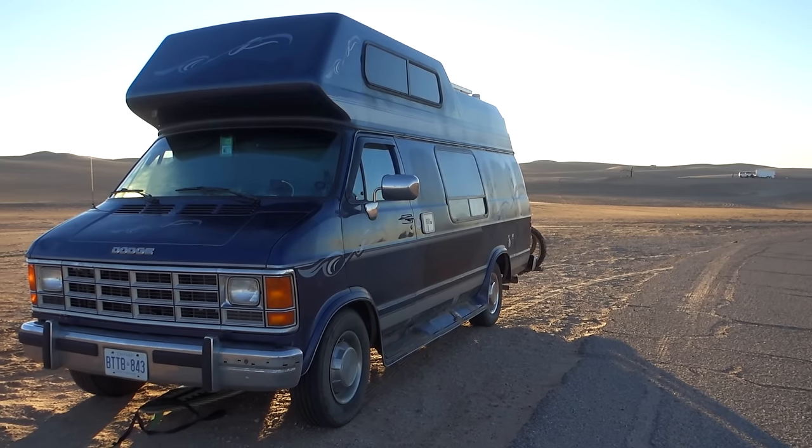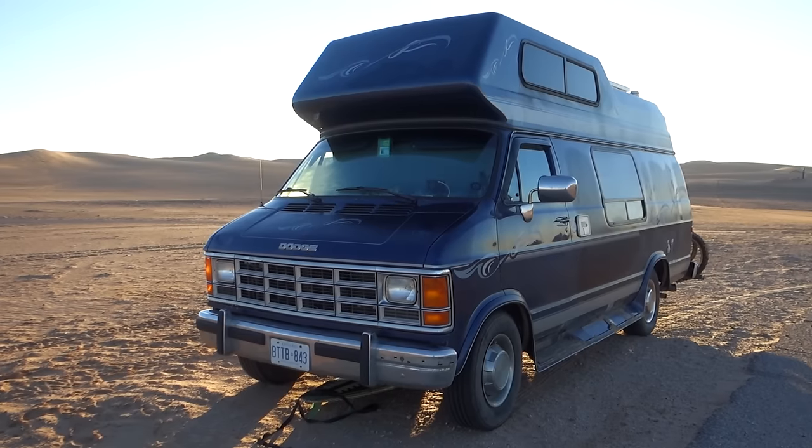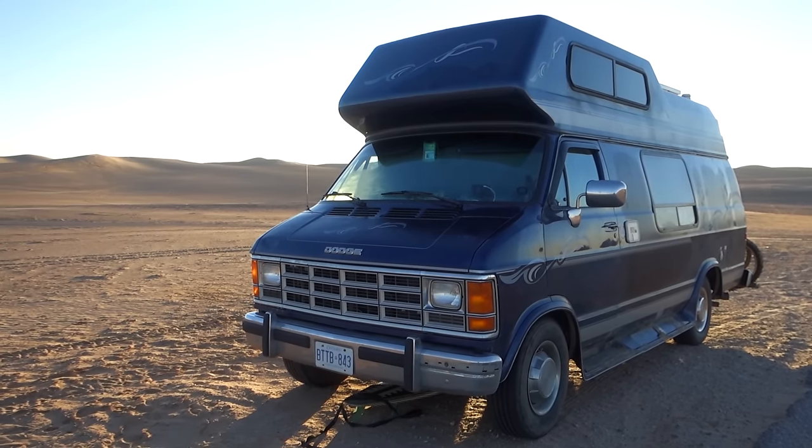Good morning from Glamis Dunes. It's not really doing any dune activity today. It was on the way and I know of it, and it's a nice, easy, wide open free camping spot. It's not as popular today because it's now the middle of Christmas break, so plenty of space. Really beautiful. I like camping out in the dunes.